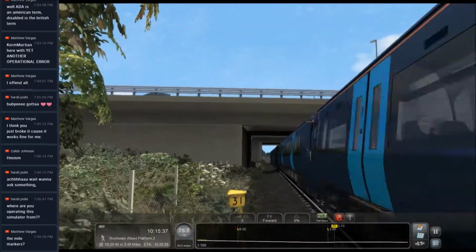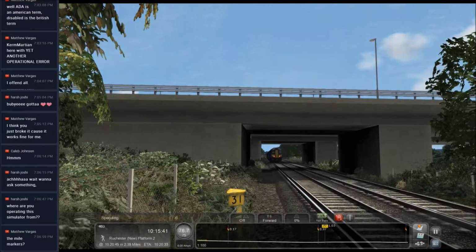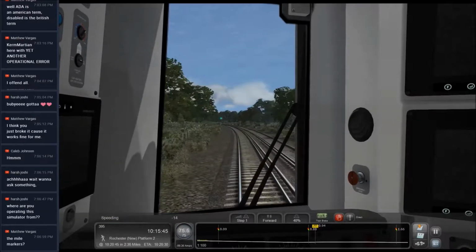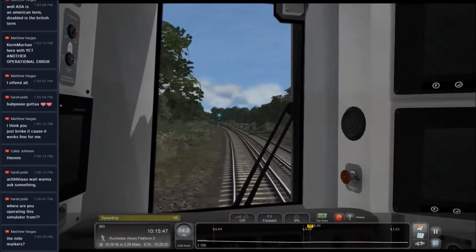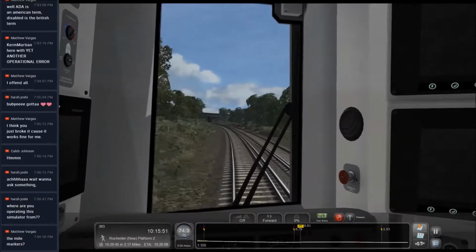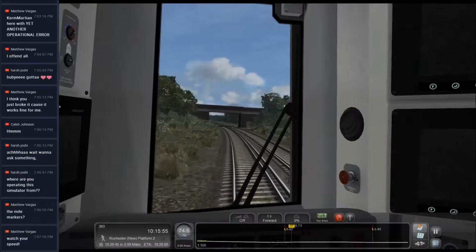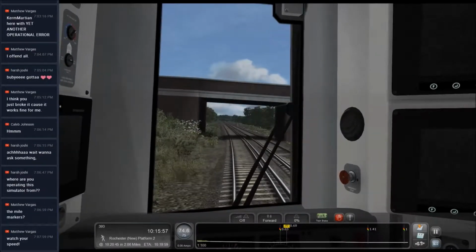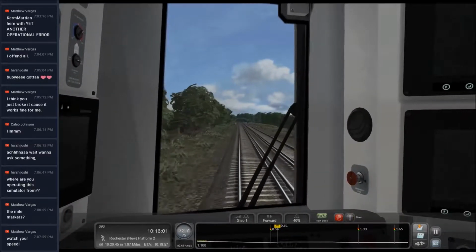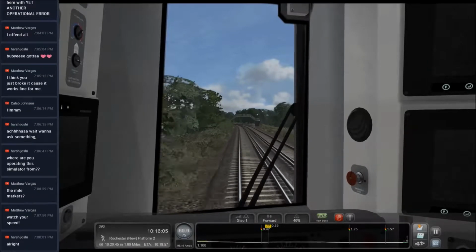Let's watch our train go by. Oh, yes. Let's watch our train speed. Very good. Thank you, Matthew. You continue to be a wealth of information. As Matthew says, and as the AWS says, let us power down for this 30-mile-an-hour limit.